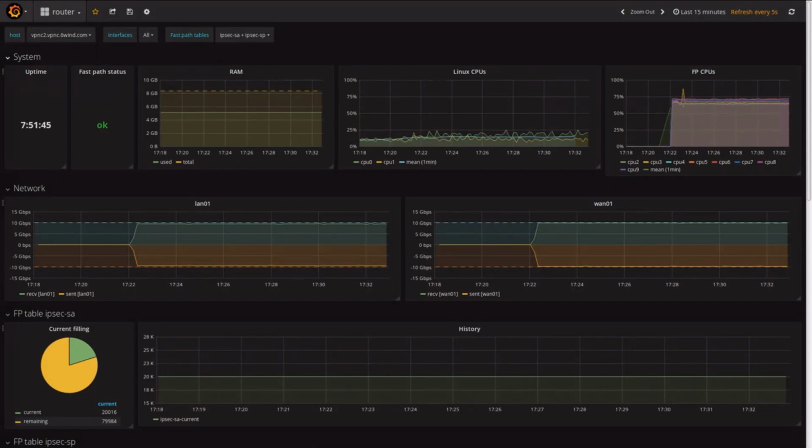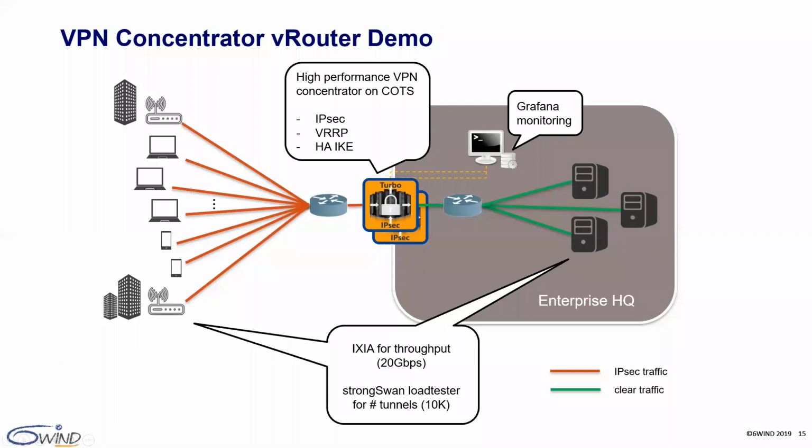That concludes our demo. As you can see, we offer tremendous value in software for VPN concentrator solutions. To conclude, we have demonstrated how 6WIN's vRouter can be deployed on a standard off-the-shelf server as a VPN concentrator to terminate 10K IPsec tunnels, maximizing throughput on a 10 gigabit per second link, and providing redundancy and seamless failover, all these being monitored in a graphical environment. In our demo, we used 5 cores per VPN Concentrator instance and 8 GB of RAM, knowing that throughput scales with the number of cores and number of tunnels scales with memory. This is a testament to the power of our vRouter software. And now, I'll hand it back to Kelly.